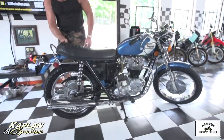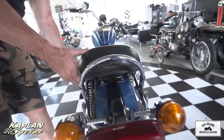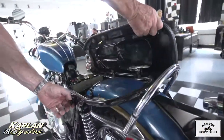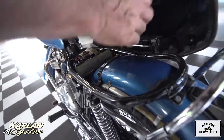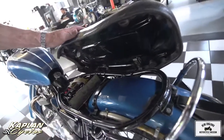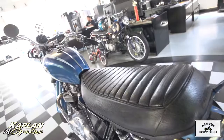Look at the original seat on this thing. You can see the original logo is still on there. No tears in it. Just underneath the seat looks beautiful. That's where he had the toolkit. Battery's new. Look at the paint. Gorgeous. Underneath the seat looks NOS. So, like I said, good luck finding a nicer original.